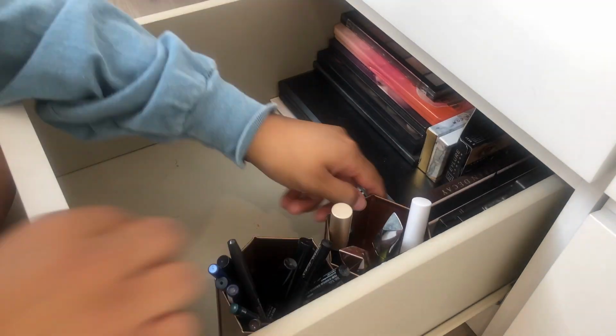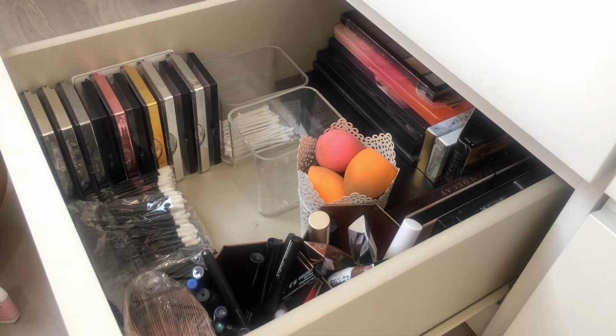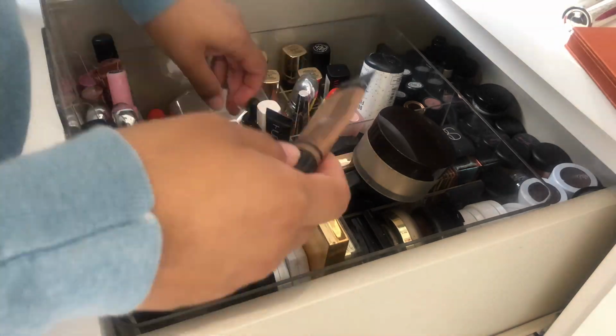There's my little favourite tatty lashes that I need to try. Just making sure everything was really nice and organised in that drawer. I also organised all my makeup because that had been messy from where I filmed a couple of weeks before.